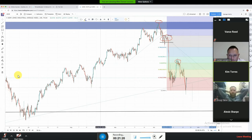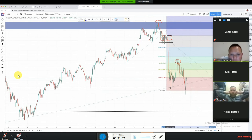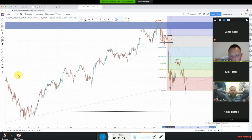Now, this is exactly how I trade this pair. So please be very diligent in paying attention to what I'm telling you. This is exactly how I trade this pair. When it hits this trend line, I get out.